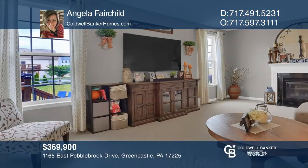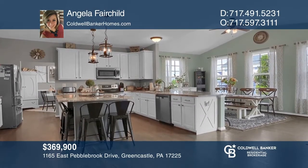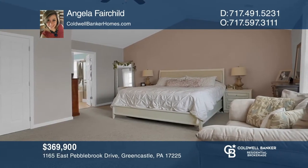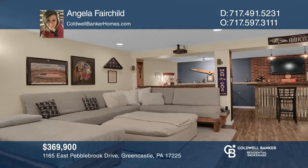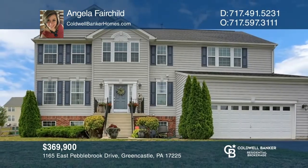This colonial home offers three levels of finished living space, including an upgraded kitchen. Enjoy granite countertops, a master bedroom closet with custom built-ins, and a fully finished lower level with a theater. Experience tranquility in a custom in-ground saltwater gunite pool in the fenced backyard. Your new home is just a call away. Contact Angela Fairchild for more details.